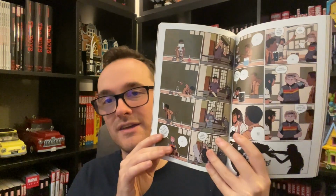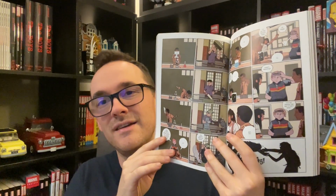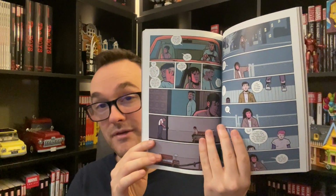The art in here feels very much like David Aja, I want to say, from the Hawkeye run, very small panels, a lot of good art going on here, like Hollingsworth coloring type of art or color here. Yeah, this looks very enjoyable. I'm looking forward to reading this for sure. This is definitely going to be bumped up on the list.